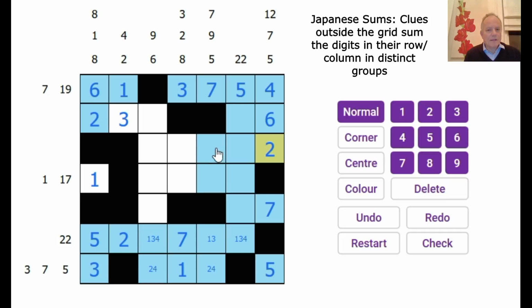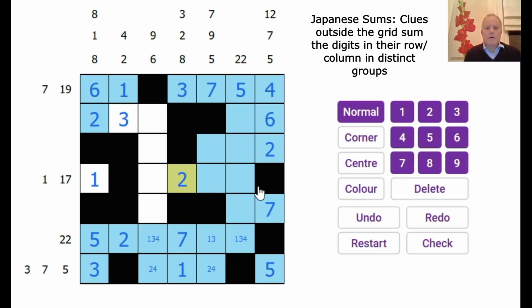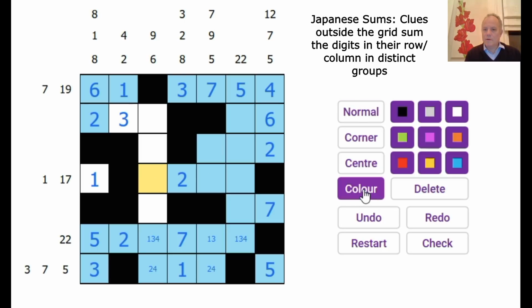But it does help sometimes, because this cell now can't be the 2 in this column. So we can make that one black. The 2 is going to go in here. And this row has a 17, which we now know must be 4 cells long, because it's got a 2 in it. And it's either going to have 7, 6, 7, 5, 4. No, 7, 6, 4, 2. No, that's 19. I'm very sorry. Let's try this again. We've either got 7, 2, 5, 3 or 6, 2, 5, 4.